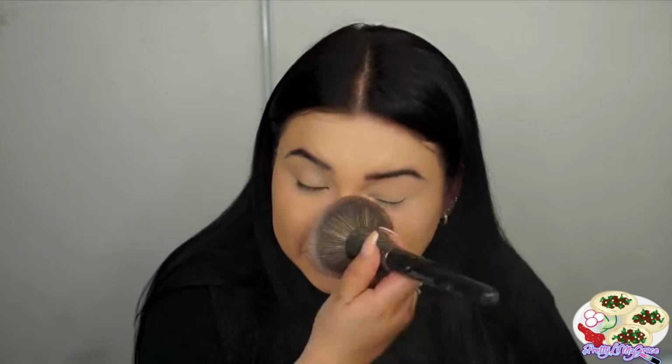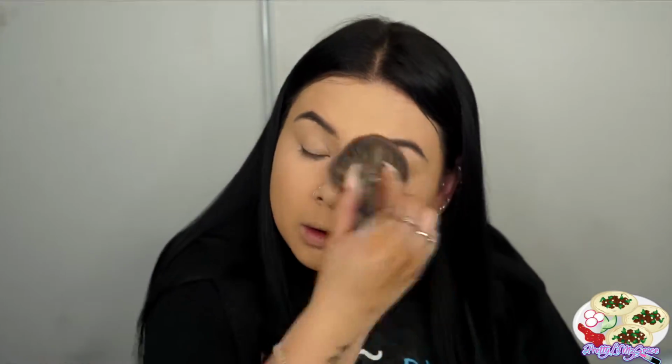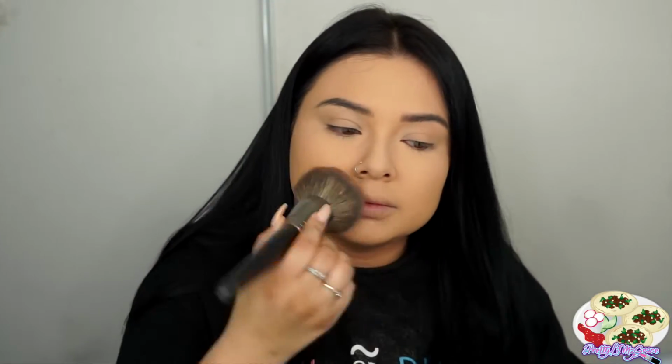So I'm gonna go ahead and set the face with this big brush. I like the other one. It takes a little bit less product. This one I grabbed a lot, and now it's everywhere. But it does set nicely, so.